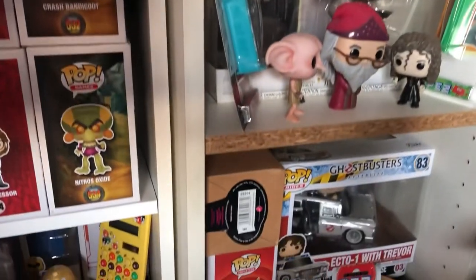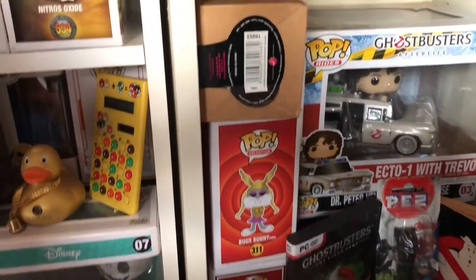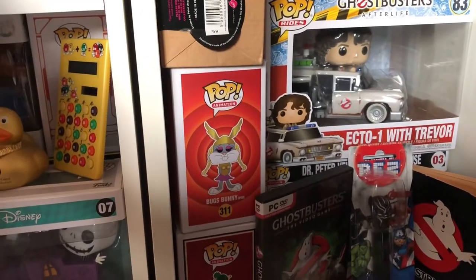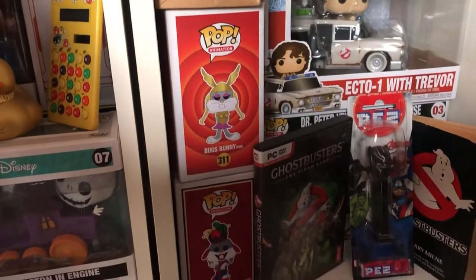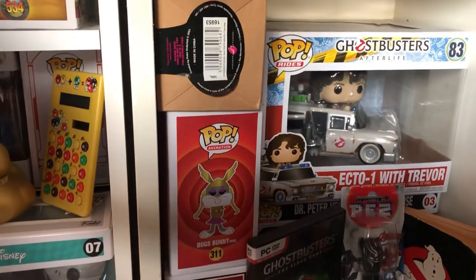The last shelf is the Ghostbusters, the car, as you can see, the Ecto with Trevor, and again we have a Pez dispenser as well and some Looney Tunes Funko Pops. Let's see the next shelf.